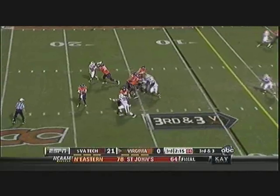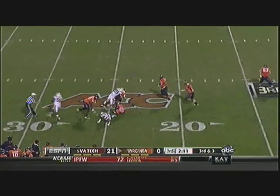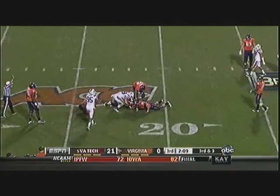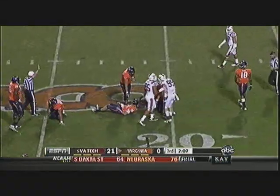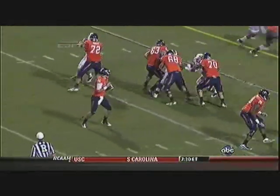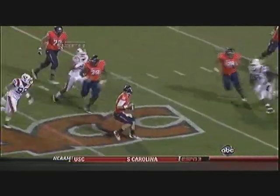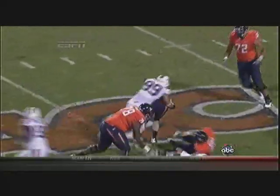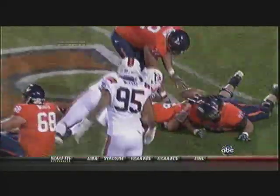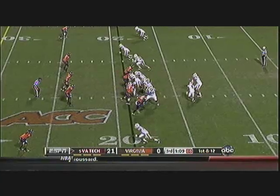Rocco gets away from the pressure for a moment and then is taken down at the 22 by James Gale. You cannot take a sack when you're in the scoring zone. No one's open. Now you've got to throw the football away. He's trying to buy a little bit more time, but then starts looking for the place to go down. You cannot do that. And Lowe in the missed field goal.